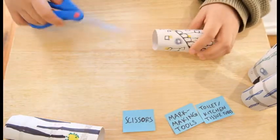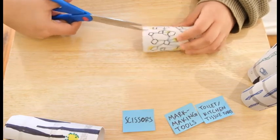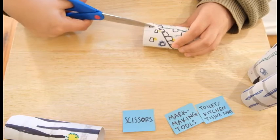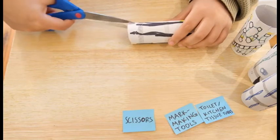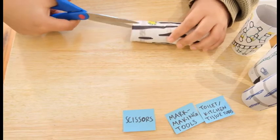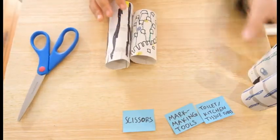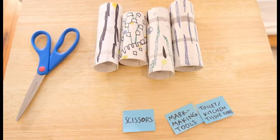Let's go for the third one. Because this is where our leaves are gonna go. And lastly, the fourth one. One, two, three, four, five, six, seven. Perfect. Now we have all of our trees with the cuts. And we're gonna be bringing in our leaves.